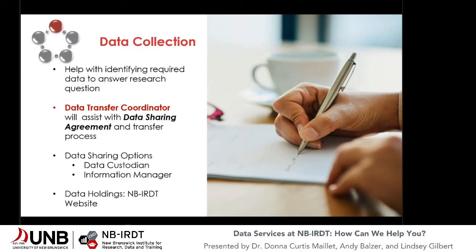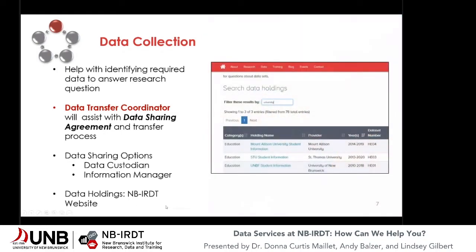Logan and Preston can get started by checking out the resources on data holdings that are available on the NB-IRDT website. And here you'll see a preview of what you'll see when you browse our data holdings. Part of our role as the data services team is to make sure that the information is as up to date and complete as possible on the website so everyone has timely access to it. Logan and Preston, in this case, would see that post-secondary data is available at NB-IRDT for the years that they would like to study, and now they are ready to apply for access to data.